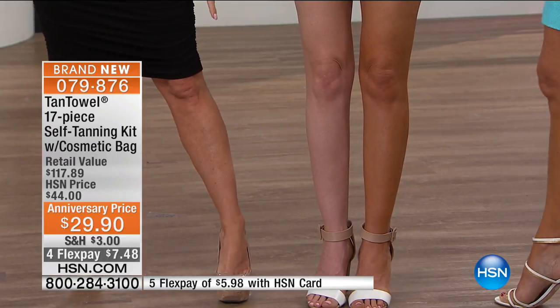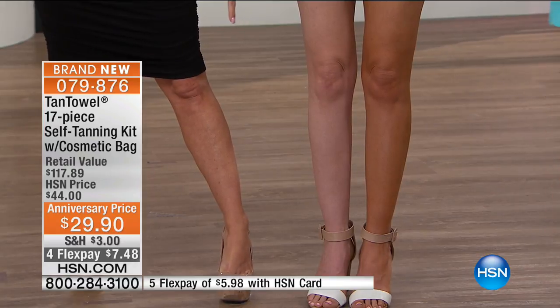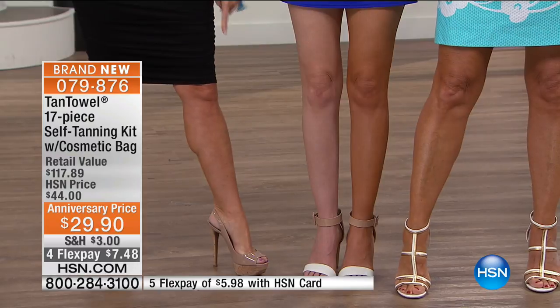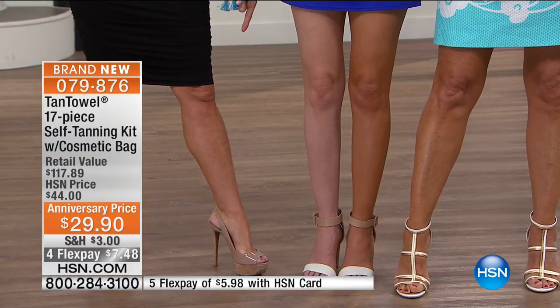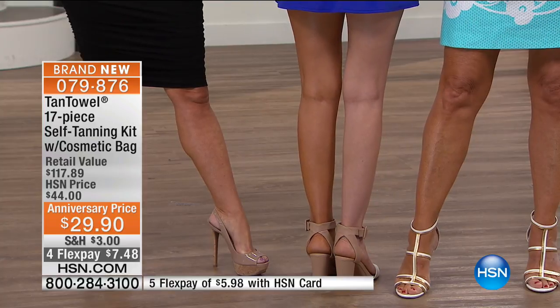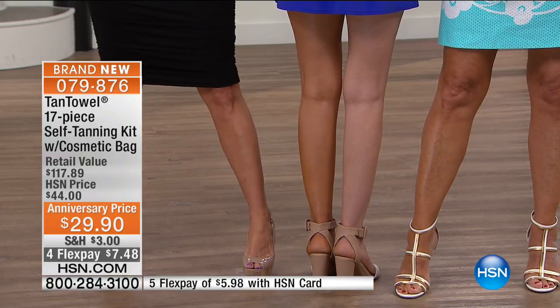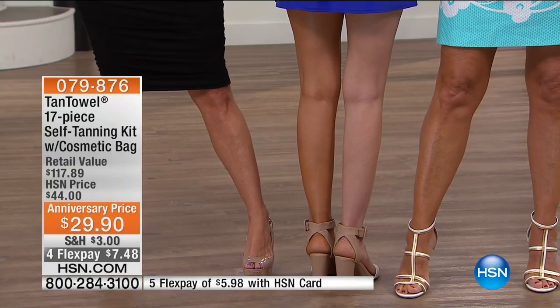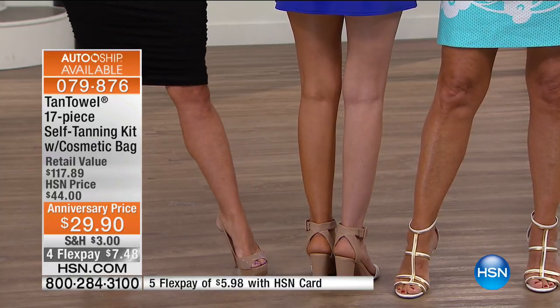You know what one of my favorite things is? I always love this. Kim, if you put your foot, leg in as well. Here's the best thing about TanTowel. It's why it's award-winning. I did this morning probably around 10 o'clock. Look at how my tan is completely different than your tan. It is completely different than Nikki's tan, but they're all completely natural to our skin tone. That's the genius part about this amazing product.